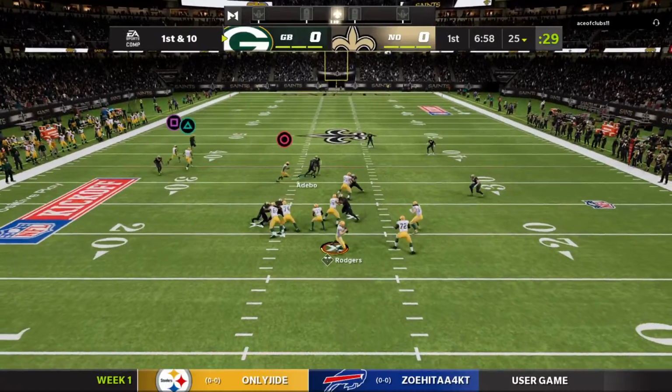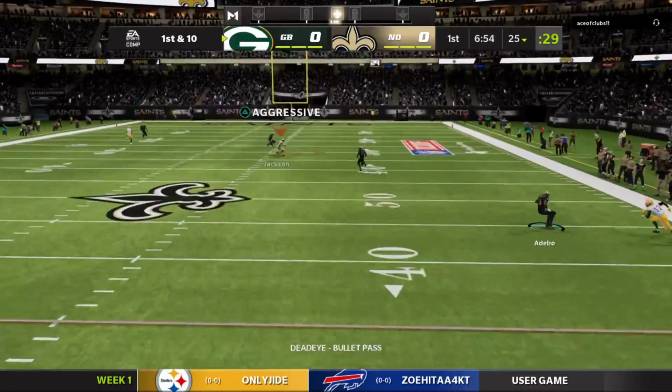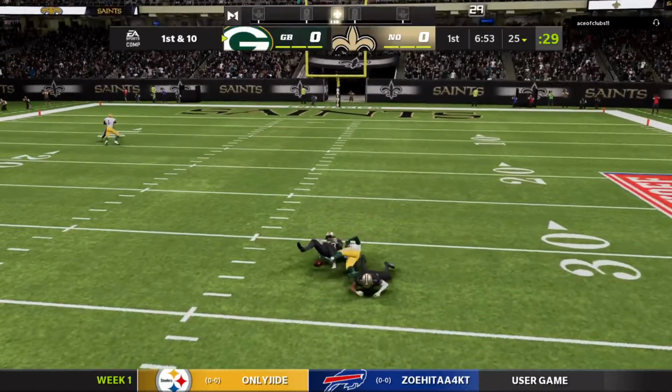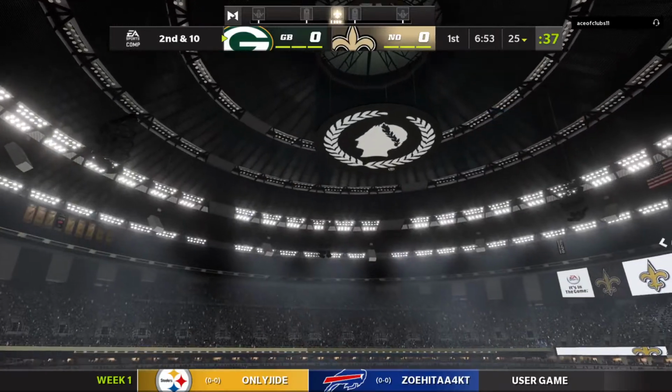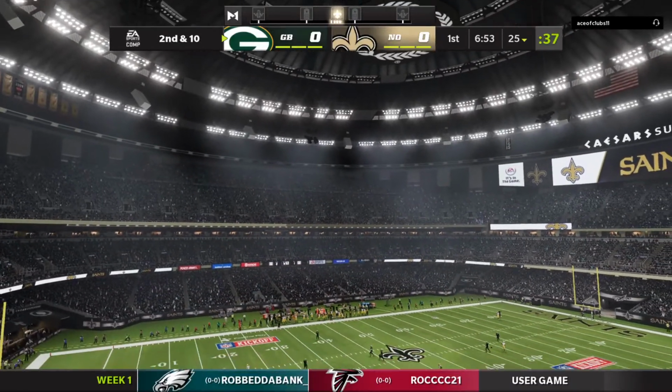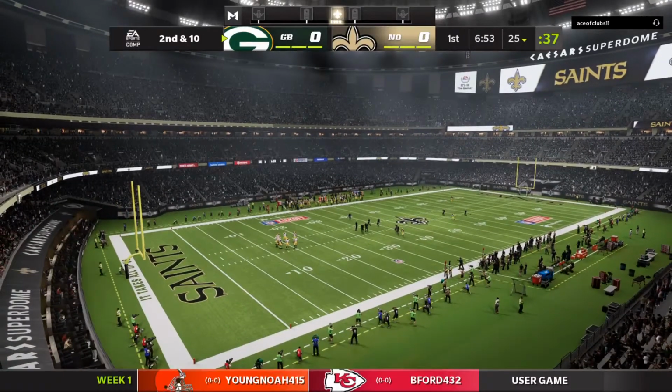On play action, now Rodgers flushed to his right. Oh, he's going to air it out right away. And that will be incomplete. Would have been a big hitter if they had connected. Instead, it's second down.